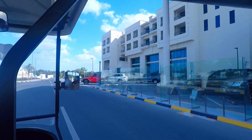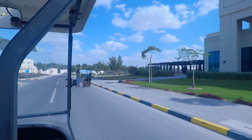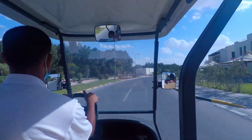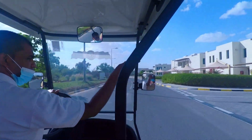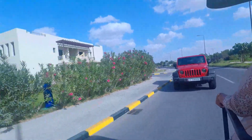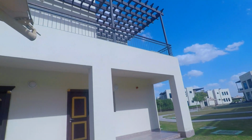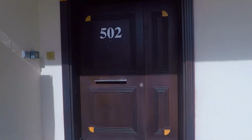We're going towards our room in the buggy car. A number of beautiful villas here. This is the one for us where we'll be staying for the night. Let's go inside and check out how it is.